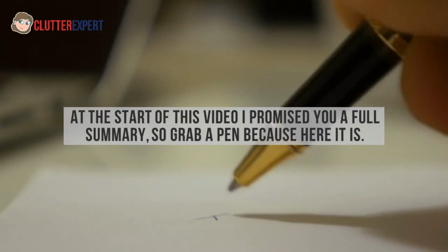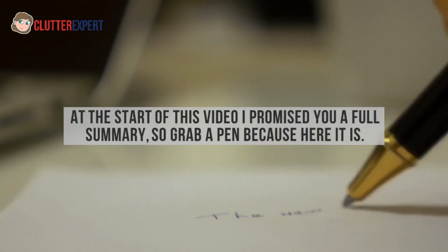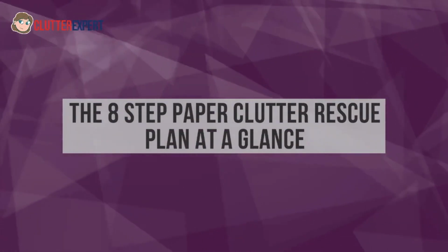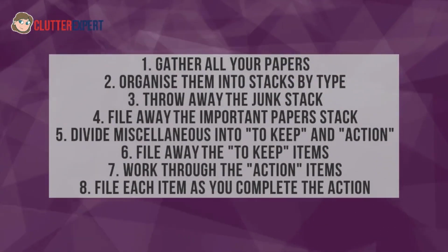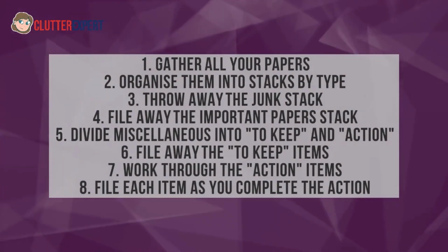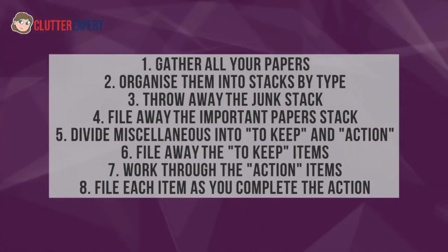At the start of this video, I promised you a full summary, so grab a pen because here it is. The 8-step Paper Clutter Rescue Plan at a glance. 1. Gather all your papers. 2. Organise them into stacks by type. 3. Throw away the junk stack. 4. File away the important papers stack.